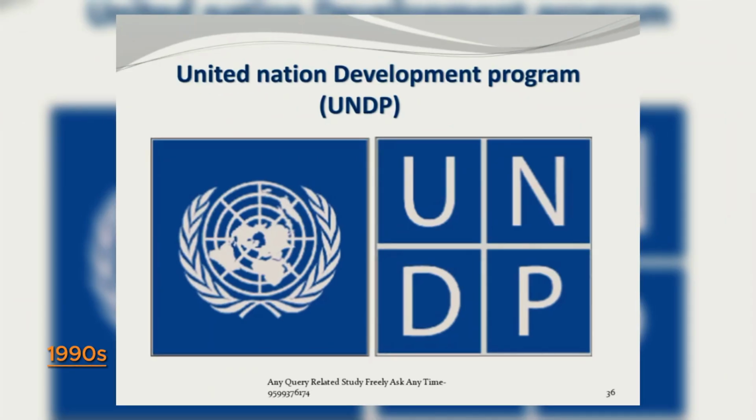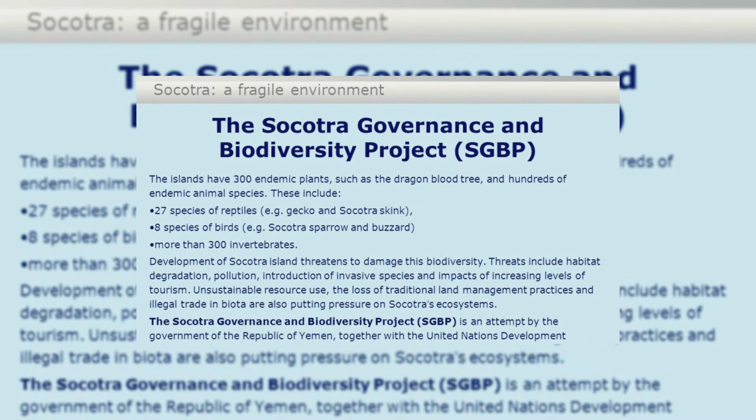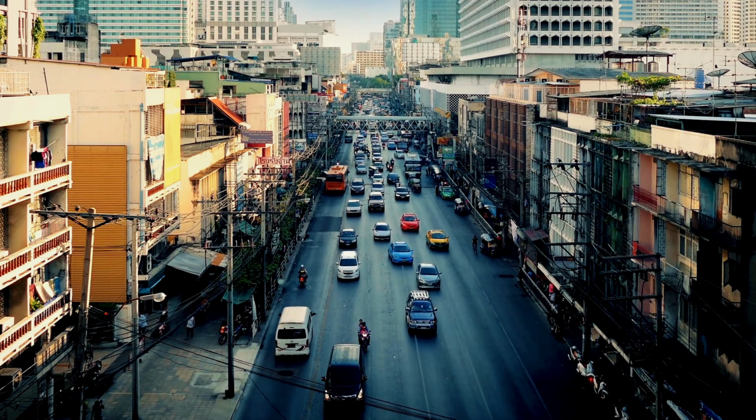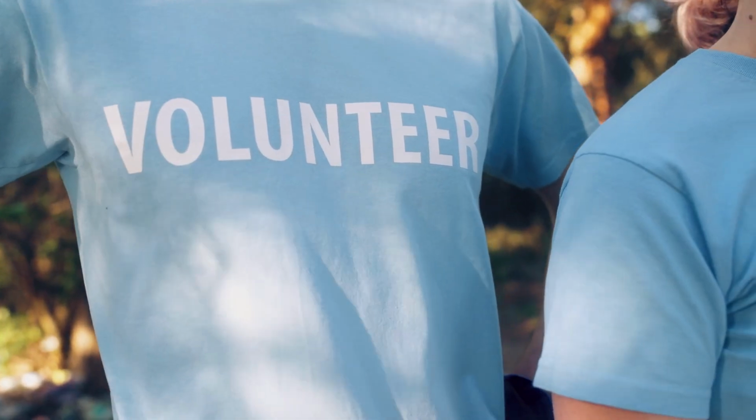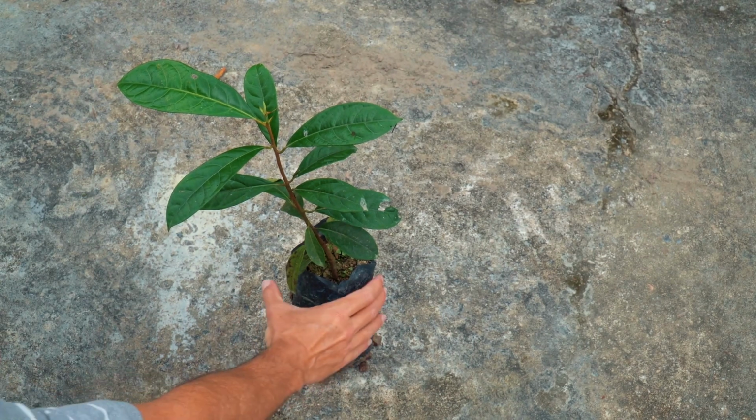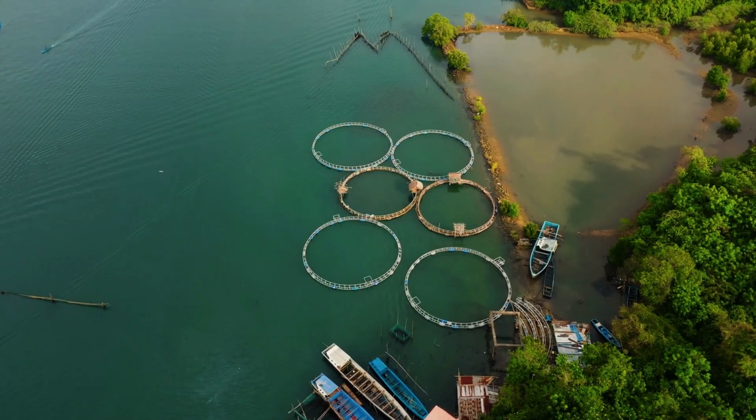Some residents raise cattle and goats, and the island's chief export products are dates, ghee, tobacco, and fish. In the late 1990s, the United Nations Development Program launched a project called the Socotra Governance and Biodiversity Project to support local governance, develop mainstreaming tools, strengthen non-governmental organizations' advocacy, direct biodiversity conservation benefits to the local people, and support the fisheries sector through professional training.